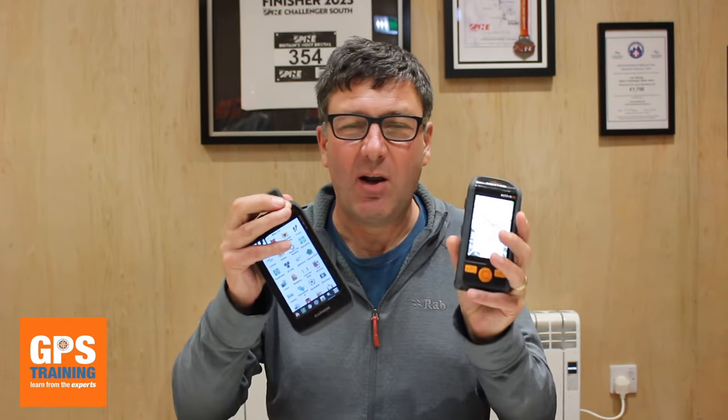Now, most SatMap users are coming over to a Montana 700. That's why I'm holding that up to the camera. Garmin Montana 700 large screen GPS unit. Most SatMap users, I would say 80-85%, are coming over to this because it's a large screen GPS unit, and that's what they're used to with their SatMap.